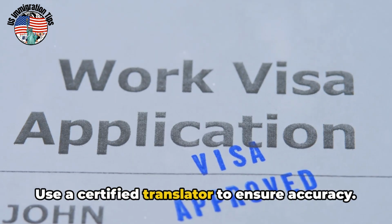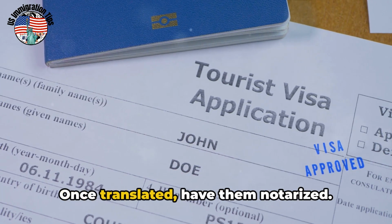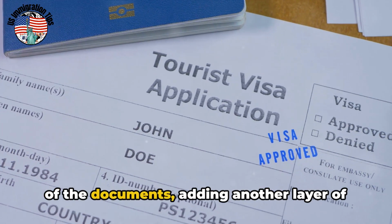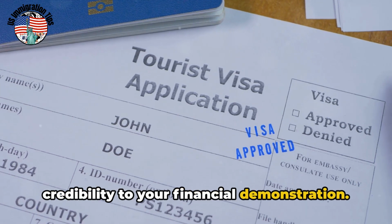Use a certified translator to ensure accuracy. Once translated, have them notarized. This process certifies the authenticity of the documents, adding another layer of credibility to your financial demonstration.